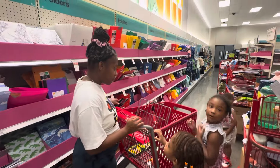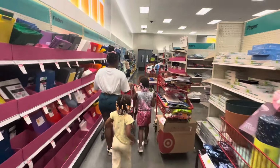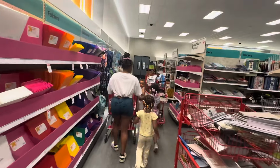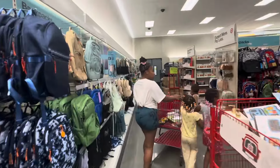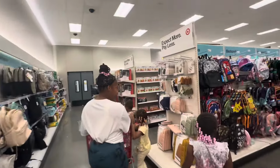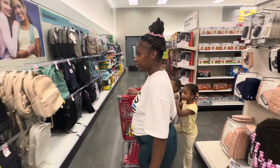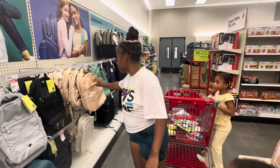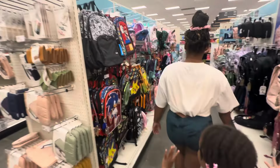They'll do what they want to do with them. All right, so what else did we need? Backpack. Play-Doh. Who needs to go in order anyway? Oh, they got some nice backpacks. $19. These are kind of expensive, and we don't need all this stuff anyway.